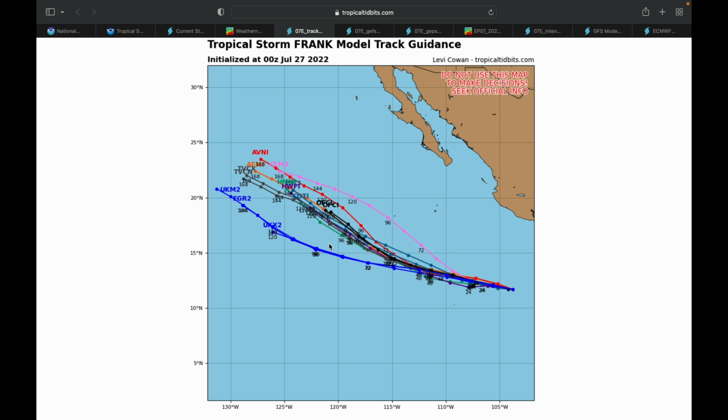Now, a few spaghetti strands do have this storm, Frank, staying a little bit further to the south here, not passing that 20 degrees north threshold until about hour 168, and then you have that shift to the north not really starting until hour 72, but a little bit further to the south, kind of taking more of a gradual amount of time. Then you have a couple spaghetti strands taking that turn to the north in the next 48 hours and passing that 20 degrees north threshold at about the same time at 120 hours, but a little bit further to the east.